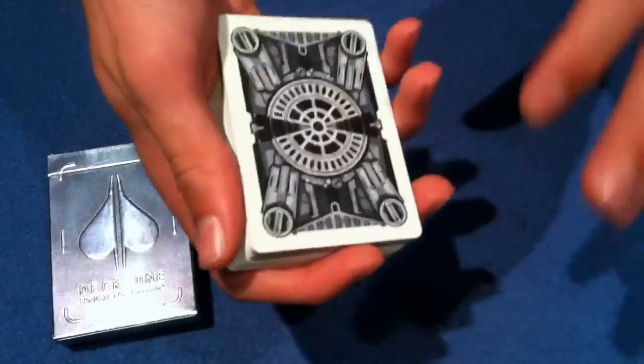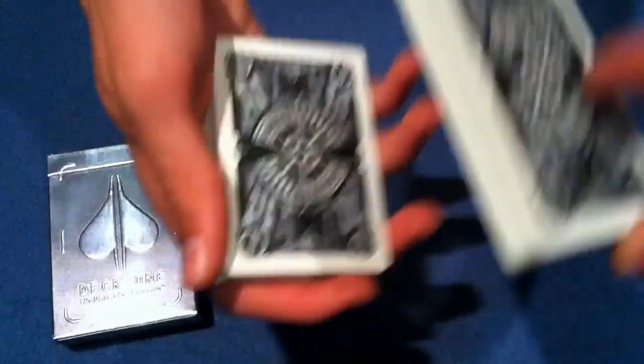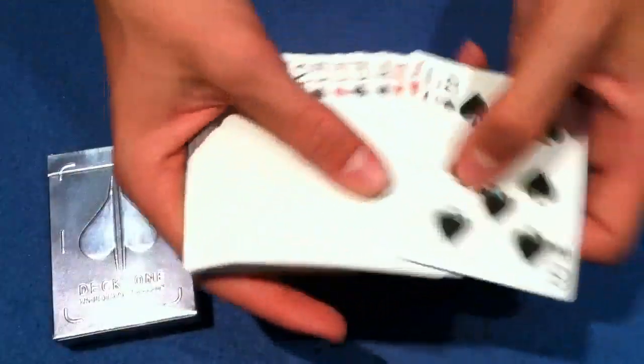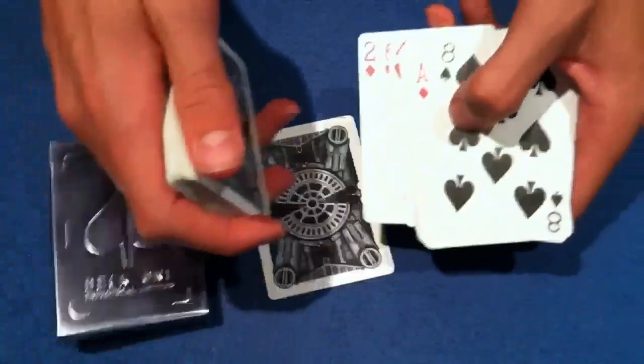Now what you're going to do is ask them to come over and cut a packet of cards off, alright? They can cut off wherever they want. Let's say they cut off here. You're going to mark that by turning it face up. Alright, you're going to glide through the packet until you reach the first face down card. You're going to take that card and put it down on the table.